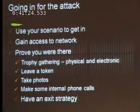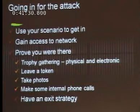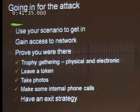So let's say that you've done all your reconnaissance, you've come up with a pretty plausible scenario. Now you're going to have to use your scenario and go in for the attack. So you've got into a building. What do you do when you're in there?